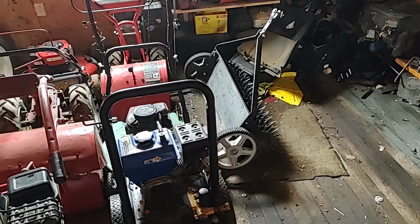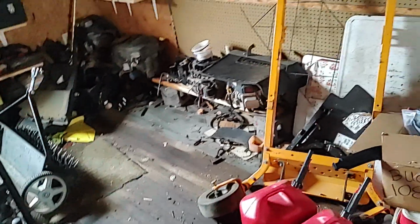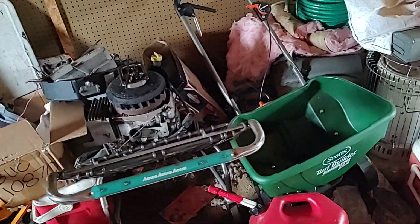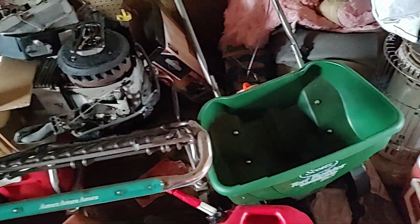Spike aerator. I don't aerate, but I have an aerator. I got it cheap. I need to use it on my own yard sometime this year. I wanted to this, well, 2023. I wanted to in spring of 2022. I never did get to it. Gas jugs, like I mentioned. And a Scotts spreader. Got more E-track if I need it.